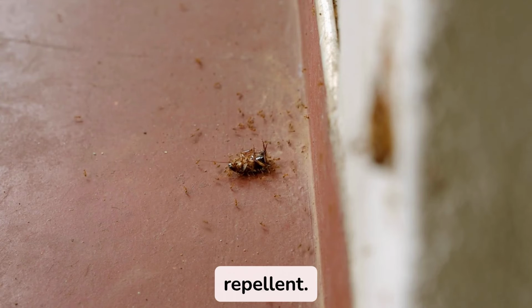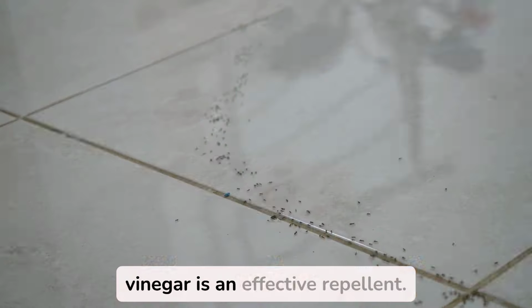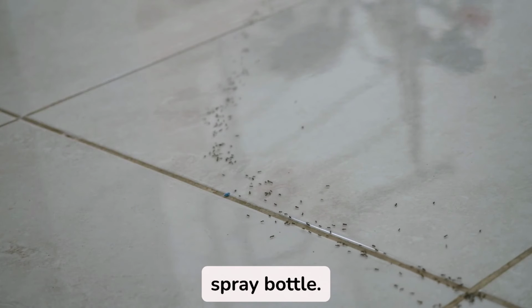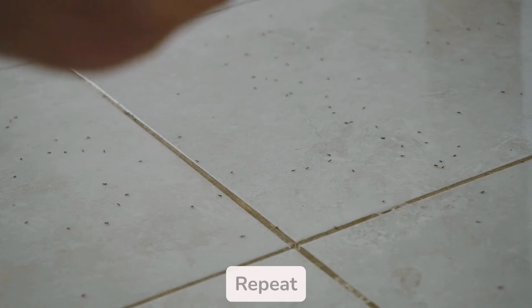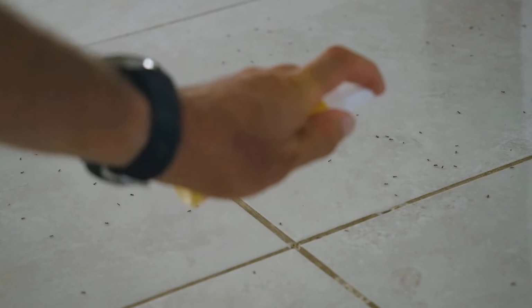25. Ant repellent. In case of an ant infestation, apple cider vinegar is an effective repellent. Mix equal parts vinegar and water in a spray bottle. Spray directly on the ants and in the entry areas. Repeat regularly to keep them away without toxic chemicals.